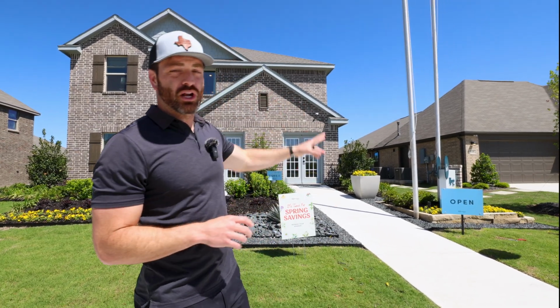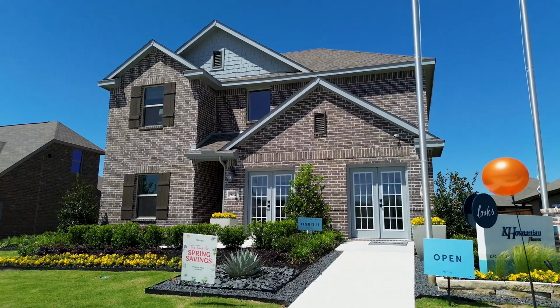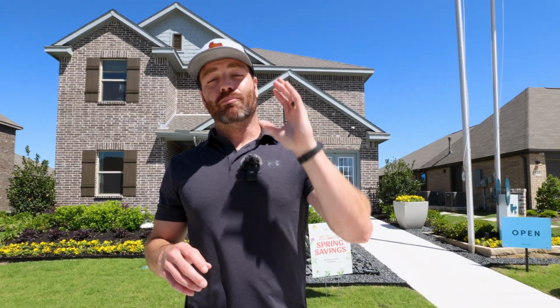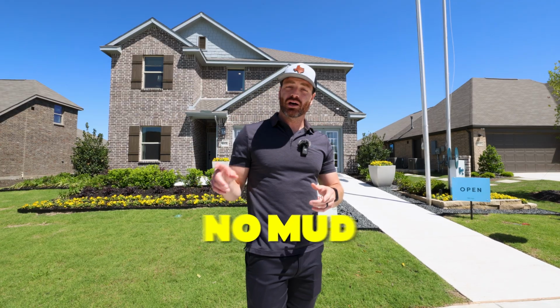We've got two incredible homes right here behind us. We've got this Indian home we're gonna show you first. We're gonna show you a smaller home right next door, but the prices here are gonna absolutely blow you away. We've got no MUD, no PID taxes, and so many incredible incentives, and I can't wait to show you, so make sure you stick around because we're getting after it right now.